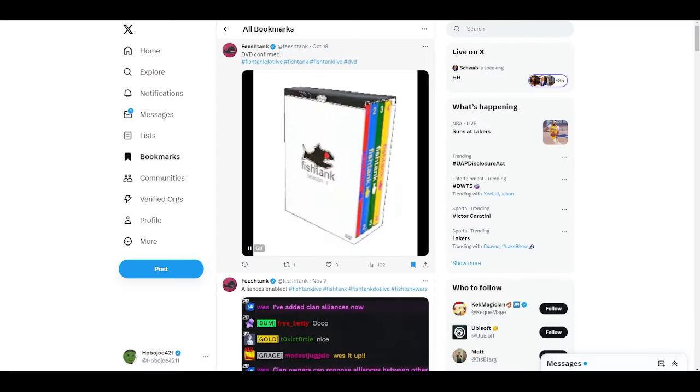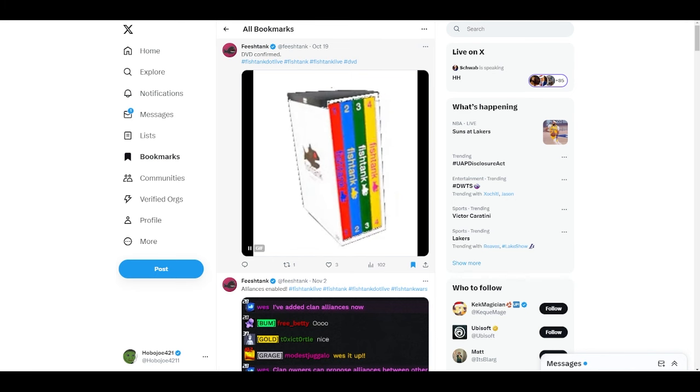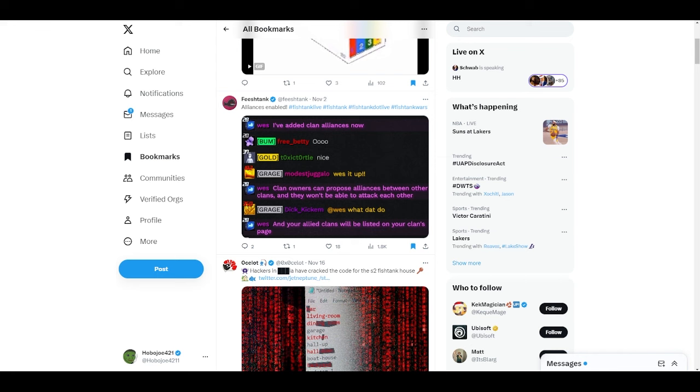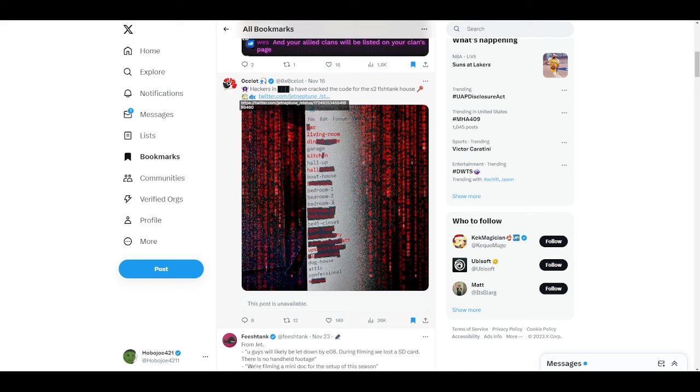When looking at the archive on X, there is a DVD box set of Season 1 item that has been confirmed as of October 19th. On November 2nd, Wes announced that clans can now form alliances between each other. As well in November, there was a tweet from Jet Neptune with a list of blacked out cameras. It has been deleted. However, on November 16th, Ocelot from X tweeted, "Hackers have cracked the code for Season 2 Fish Tank House with the image decoded."